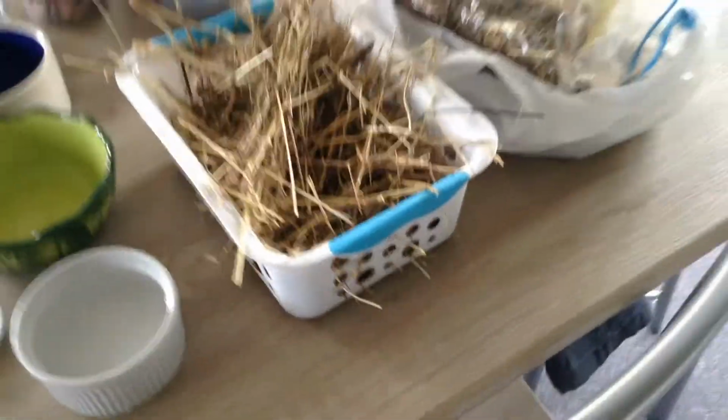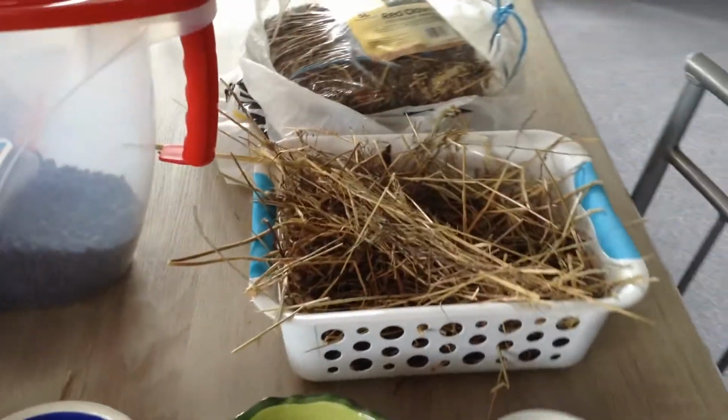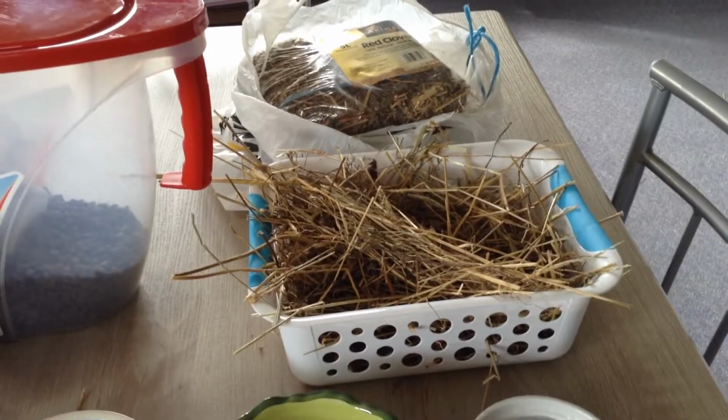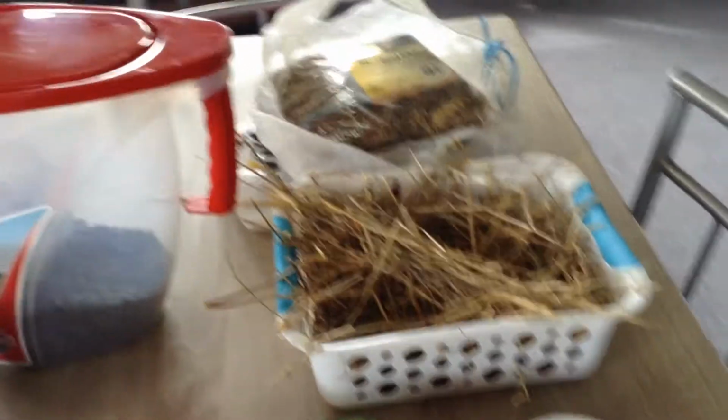So those are the most important things. You need to be making sure that you have fresh hay for them every single day. They need to be eating about the size of their body weight every day, so it is quite a bit of hay. So they've got as much as they need, unlimited fresh hay pretty much.